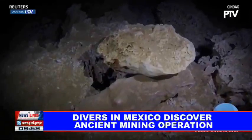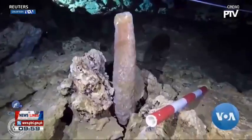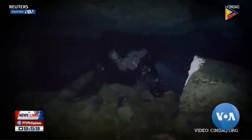Researchers found tools like hammer stones and pile drivers made of stalagmites. They explored 7 kilometers and made more than 100 dives to find this abandoned mine, likely submerged 8,000 years ago amid rising sea levels following the last ice age.